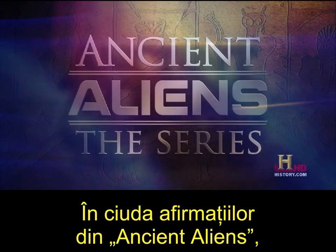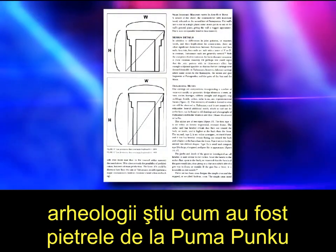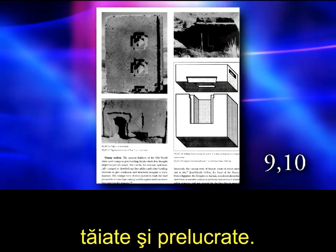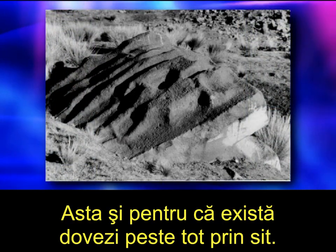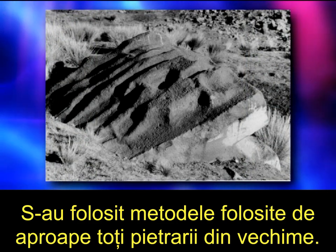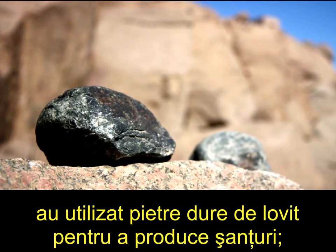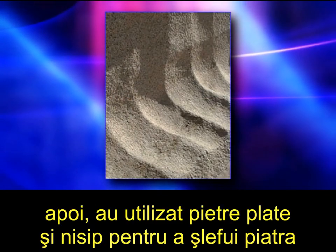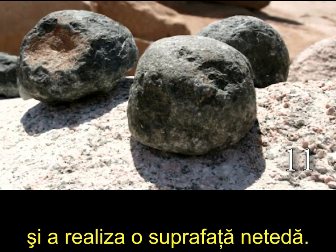Contrary to Ancient Aliens' claims that archaeologists are baffled by Puma Punku, archaeologists know the basics about how Puma Punku's stones were cut and shaped. This is partly because there is evidence for this all over the site itself. They actually used a method that almost all ancient stoneworkers used. They used hard pounding stones to pound out trough-like depressions. Later on, they used flat stones and sand to grind the stone to make a polished surface.